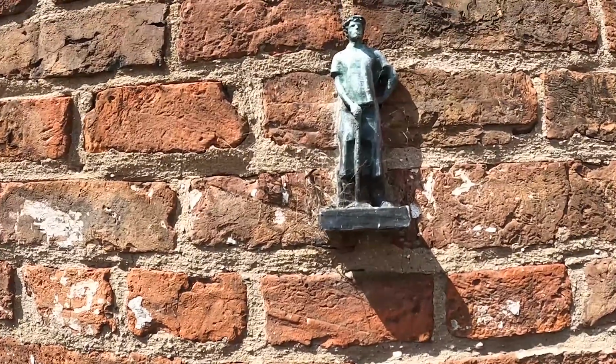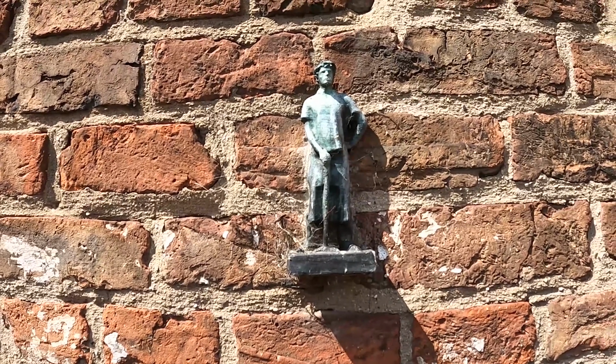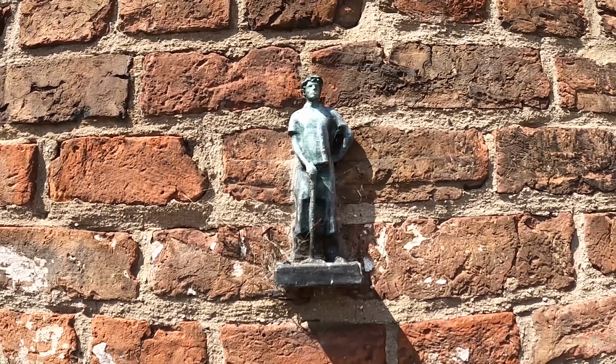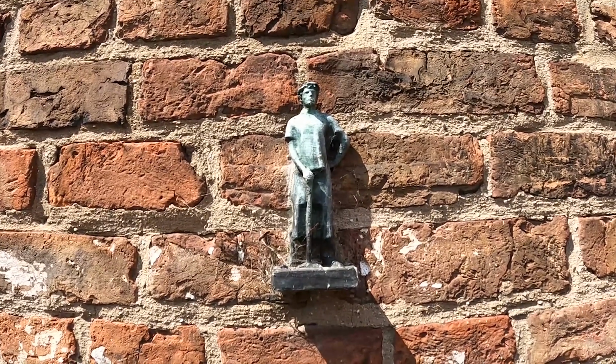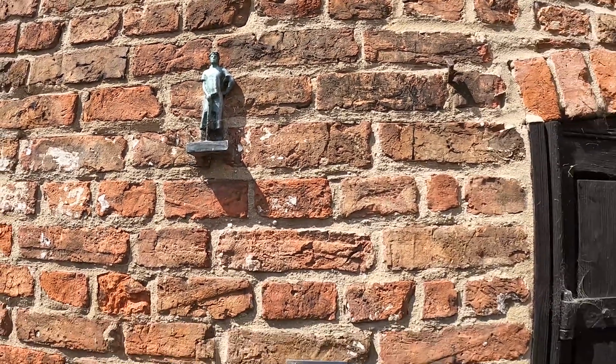So here's number 10, and this is Will at the Blacksmiths Forge. So Will was the blacksmith here, and he's posed in the same manner as a photo at Askervie Hall for a blacksmith 100 years ago. So number 10 is located on the wall of the old chain forge.